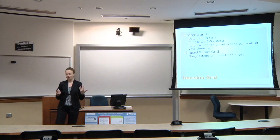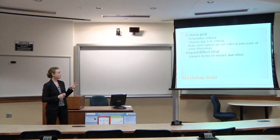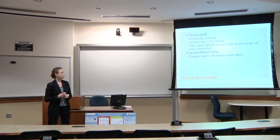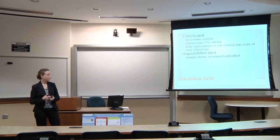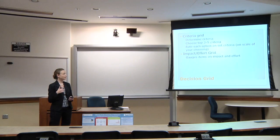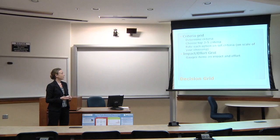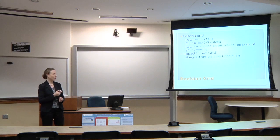Some of the things that I like better for making decisions are decision grids. We have two different kinds of grids, a criteria grid and an impact versus effort grid. For the criteria grid, basically you'd say, what's most important for us to do in order to achieve our project? What are some criteria we're going to use to rate these tasks? You choose your top 5 criteria and decide which tasks you would winnow out based on those criteria. Then the impact versus effort grid gauges items on impact and effort, and I'll give you an example to show you a little more about that.